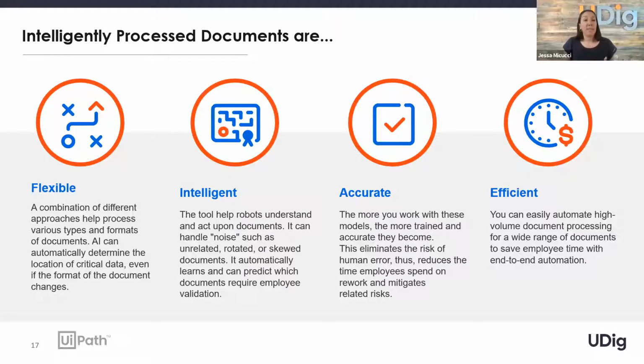The benefit of automation is its accuracy and that you're reducing the risk of error by a human, which in turn greatly reduces the risk of rework. Employees are able to spend less time on rework, more time on value-added activity, and it helps mitigate risks. With human error, you're risking an error that could have a large financial impact, like I mentioned with the decimal point error. Having automation do it greatly reduces that risk.